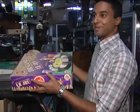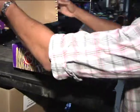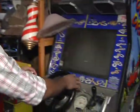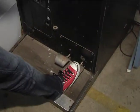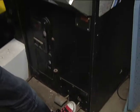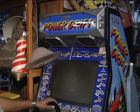It would be hard for anyone to walk into Mr. Used and not be taken on a journey back in time to their youth. This is more your era. How do you play this? Come on. I used to play this as a kid all the time. This was one of the original racing games. This is the original, well, Sega Power Drive. And at 25 cents, you know.